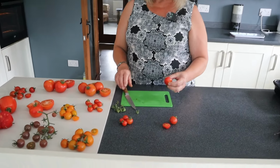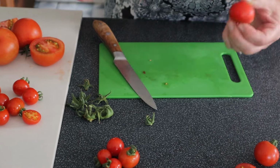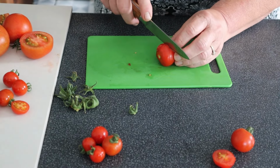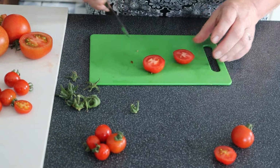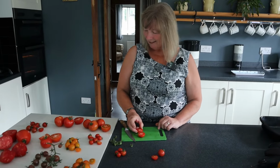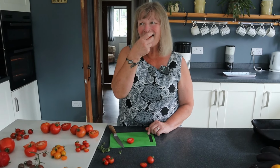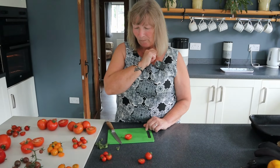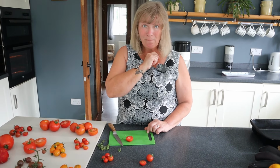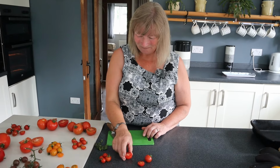Now this, in comparison to the indoor Moneymaker, is the outdoor one. But I have grown outdoor Moneymaker much bigger than this. I think it's just probably this particular one. It doesn't look quite so appealing as the indoor one, but let's have a try of this one. Still tastes lovely. Good. I'd still put that in my tomato sandwich.